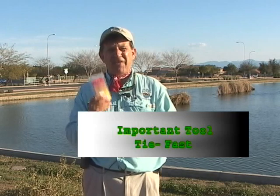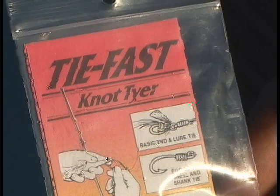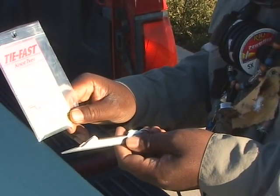Valuable tool. It's called a Tie Fast. It'll do a lot of things for you, but probably the most important thing is either putting backing onto your fly line or leader butt with a nail knot. And right now I'm going to introduce Steve, and Steve's going to show you how to tie this Tie Fast onto a fly line, both backing and a leader.